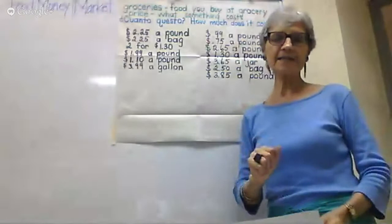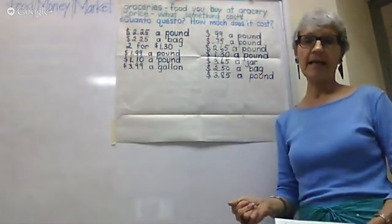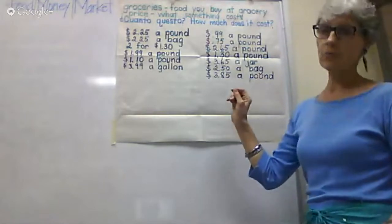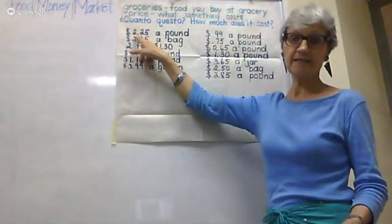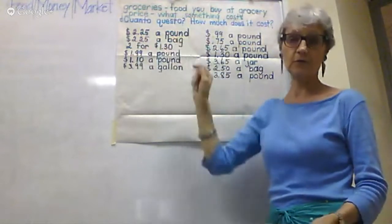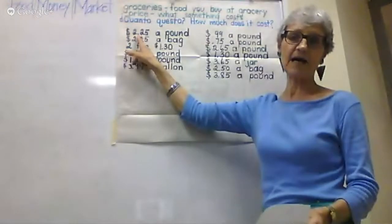Okay, in the United States, we're still not on the metric system. So we measure weight by pound and gallons, and you measure by liters and grams. So one price might be $2, and the decimal point stands for and, 25 cents a pound. Will you please repeat? $2 and 25 cents.